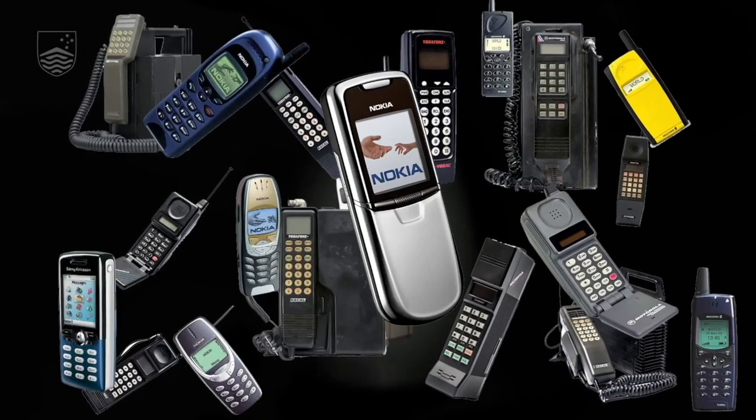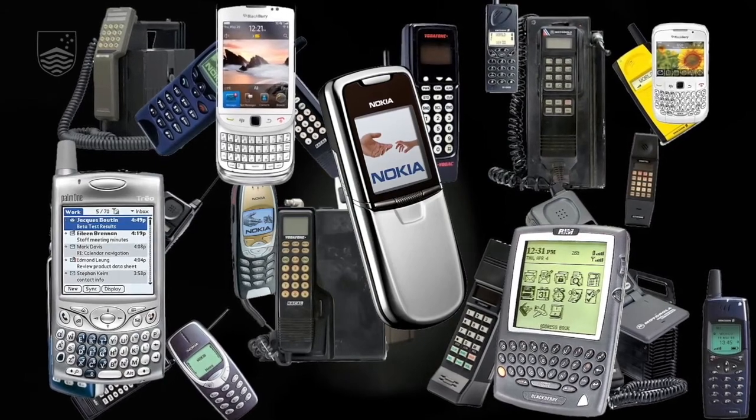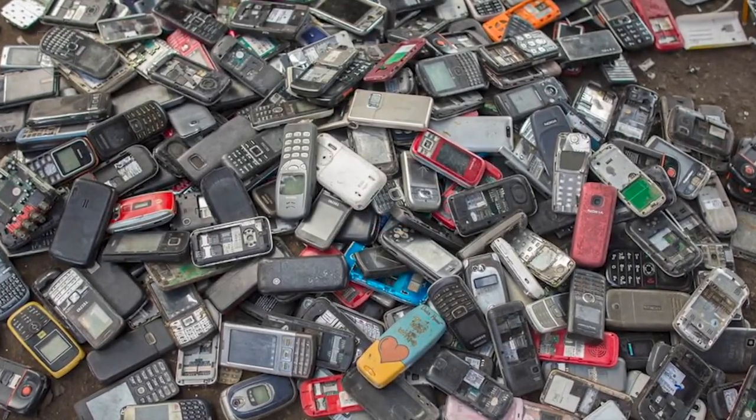When the first mobile phone was sold in 1983, it was thought only 1 million would ever be manufactured. There are now more than 50 billion globally. Think about all the other tech we make, buy, and bin. Most goes to landfill. We call it e-waste.